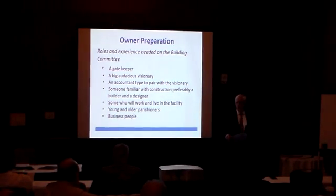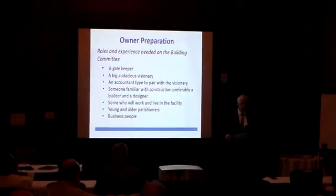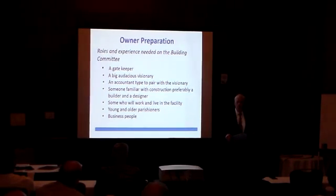You need an accountant type to kind of pair with that big, audacious visionary. You need someone familiar with construction, and it would be great if you had on the committee a contractor who was not going to build the building, or a designer who was not going to design it, or something like that. And this applies to whatever method you use. You need somebody who's going to live and work in that facility. The principal of the school is going to think about safety and logistics in a way that somebody else is not going to, because they live there. And you need young and old parishioners, and then you need just some plain old business folks that can see things from that perspective.